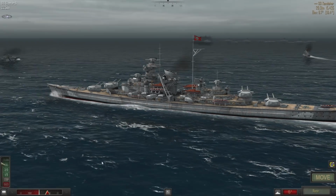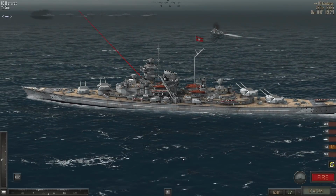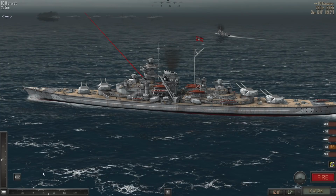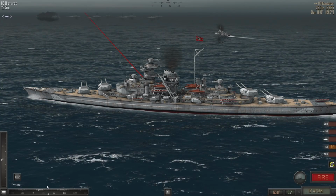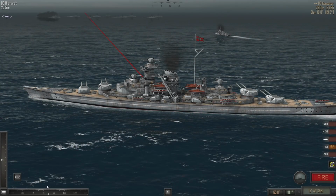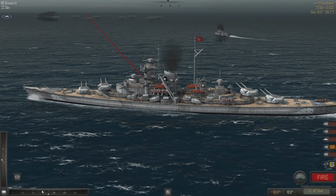Start bringing the Bismarck round slowly, without trying to hit the destroyer. Right, Kandahar. You seem a bit of an enigma to manage to score a hit. 10 was last time and we were short. So let's go, they reckon 10 again. I'm going to say 10-8.